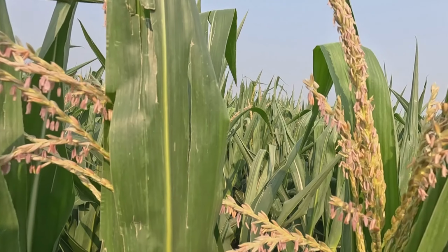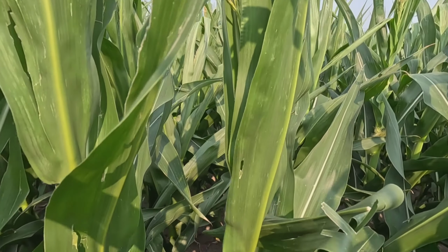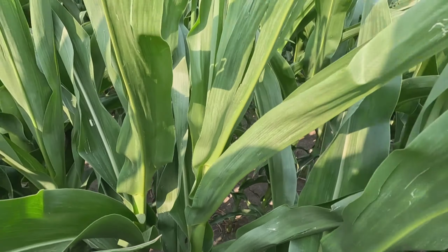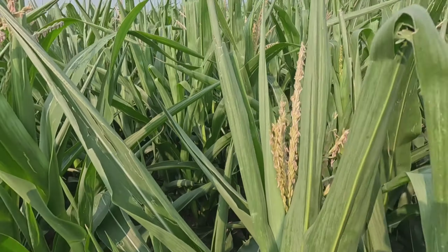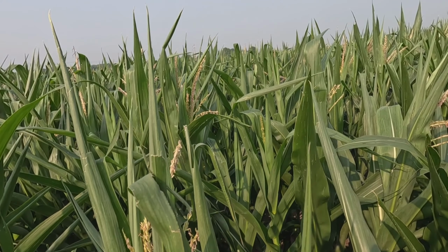And like I said, we got tassels out, we're dropping pollen, but there's not much for shoots and silk. I'm afraid the timing is going to be off on it. And unless we get some rain, it's not going to pollinate, and it's certainly not going to produce an ear.